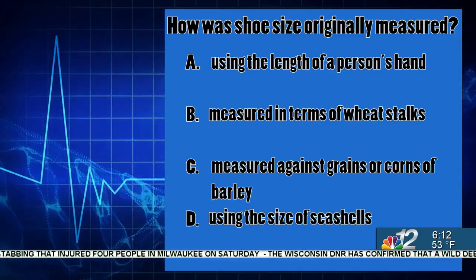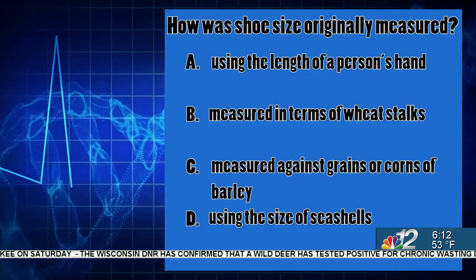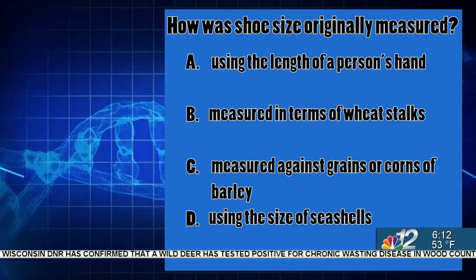It is awesome, and walking is one of the best exercises for women because it's low stress, and yet it can really be effective. All right, number 6.